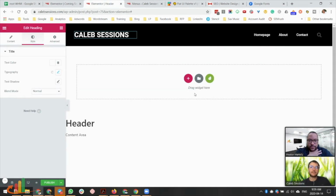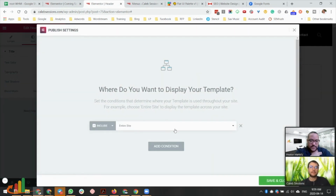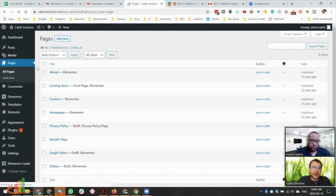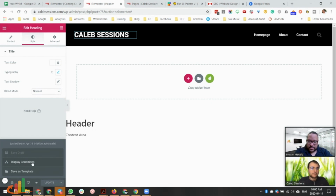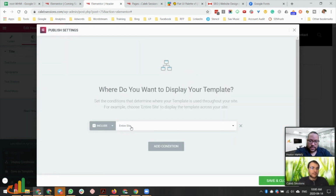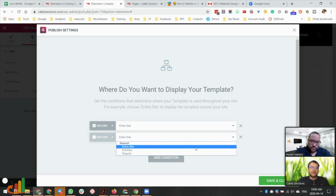This is your header. So we can go ahead and save that. Publish. Now we have to add the condition. We want this to show up across the entire site. And then we're going to save and exit. What did you click on again to make it across the site? Oh, that's a good thing. When I go to update, I went to display conditions, and then it says include this across the entire site. I can also choose to exclude it on particular pages. Gotcha. Makes sense.